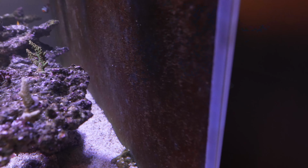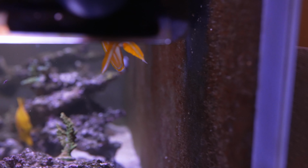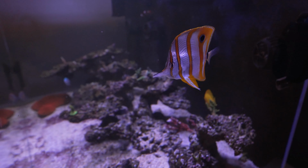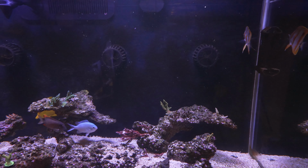But aside from that, if we look at the back wall, there is a lovely little layer of algae on there. I'm curious to see if that dies off with the fluconazole or not, but I may give that a scrape one of these days. But otherwise, we'll see what the fish do with it. I definitely do see a lot of the snails on the back wall, and same with my tuxedo urchin.